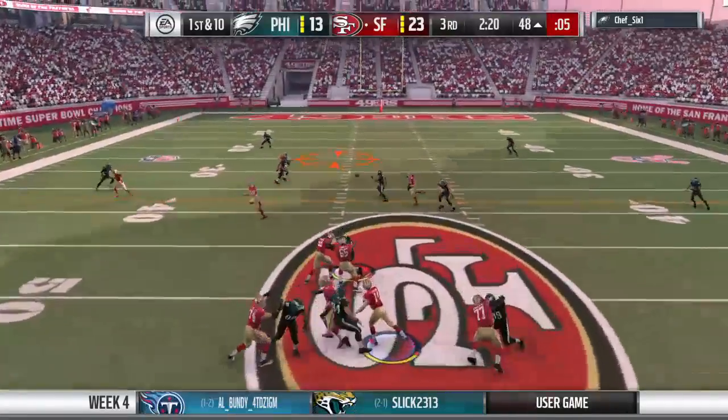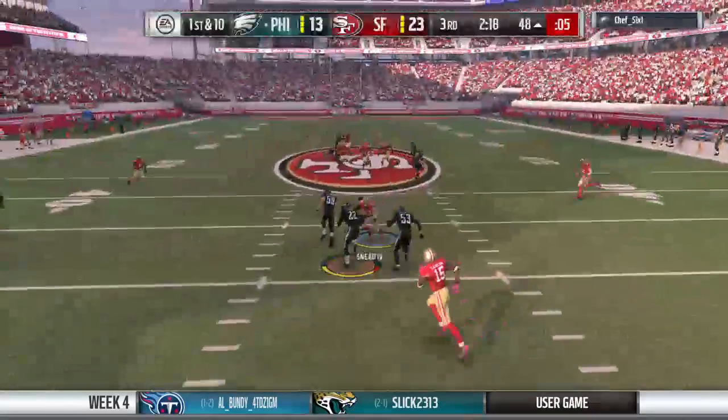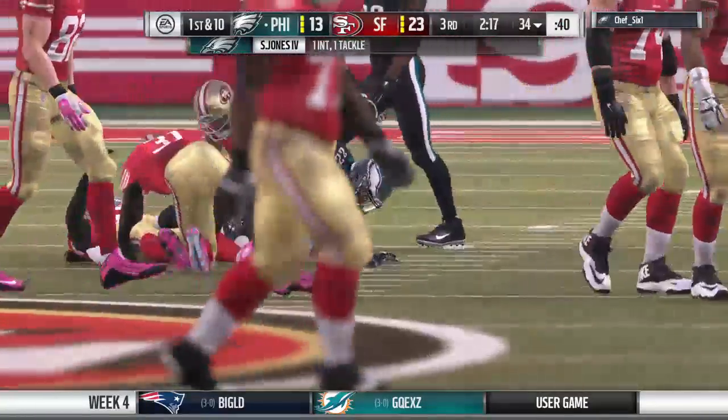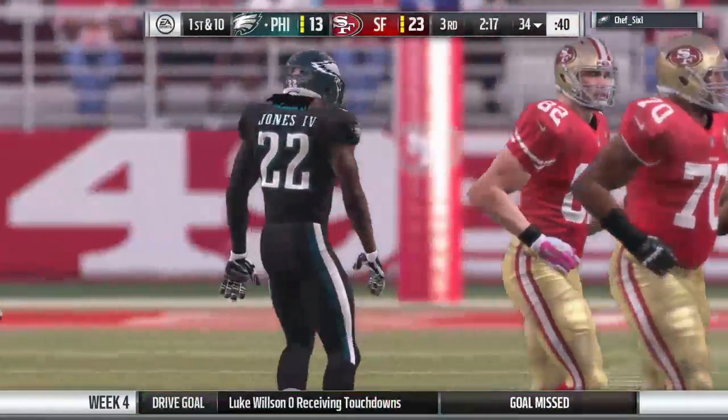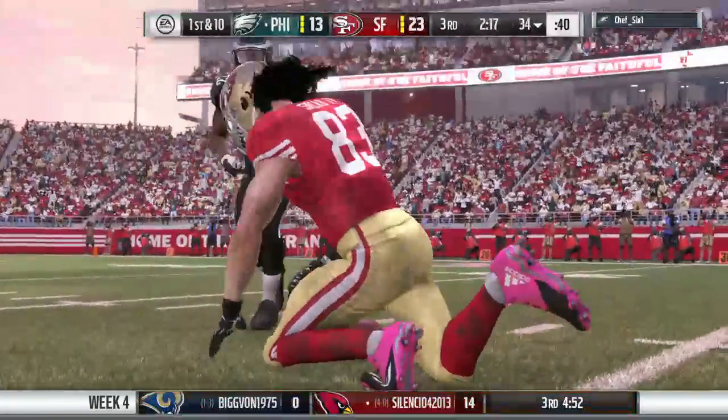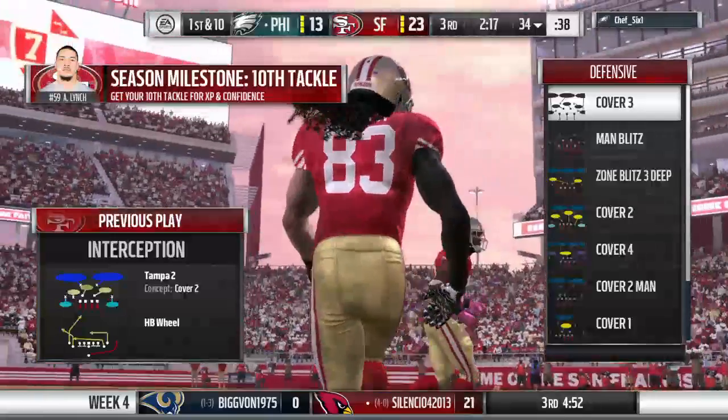First and 10, Cousins. Looking for Garcon, and it's intercepted. A great read, and it's picked off. And the return will be stopped at the 34-yard line. The Eagles coming out as they get ready. And they're going to need another score. Got one last time, but still down here.